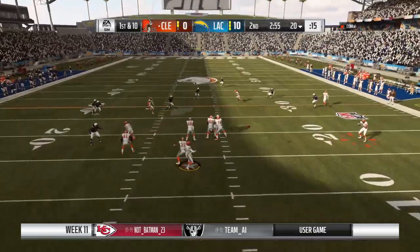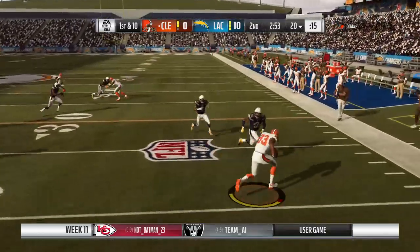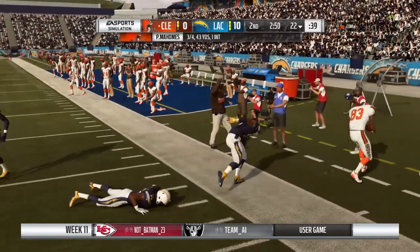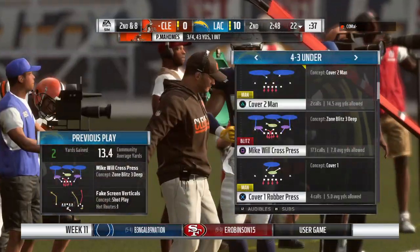So after the INT, here's Mahomes. Quick hitter here, it's complete. And they'll bring him down up at about the 22-yard line. Give him a couple on the catch.